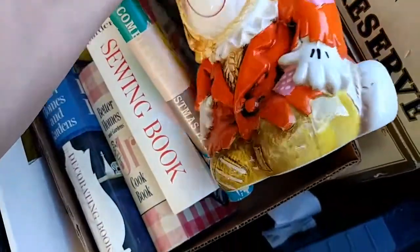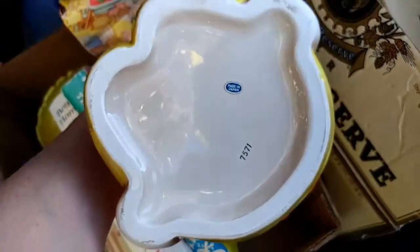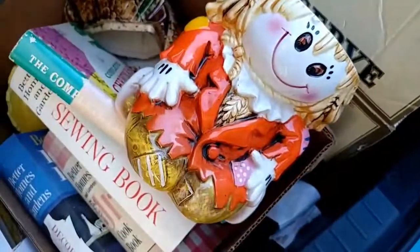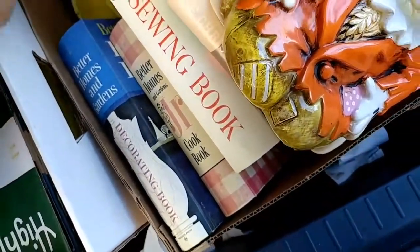I mean, look at this. Look at the scarecrow. It's a cookie jar. Oh my God. Made in Japan, of course. He's so cute. He's lost his hat for the moment. It's down here.